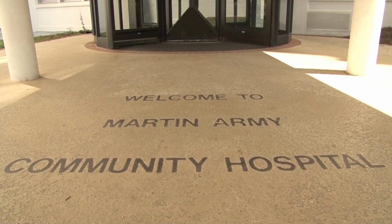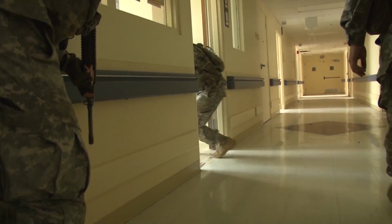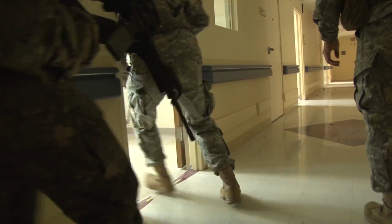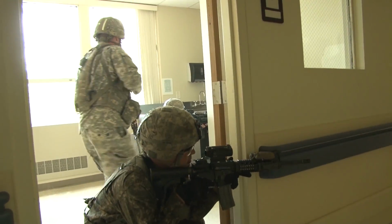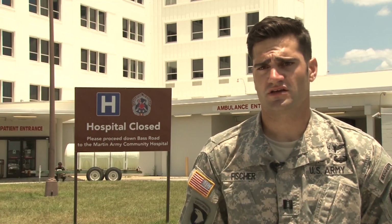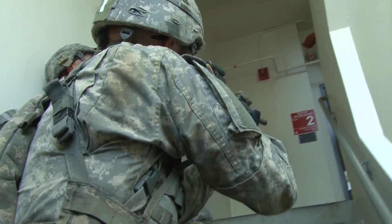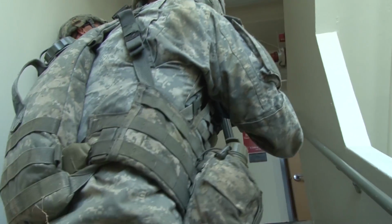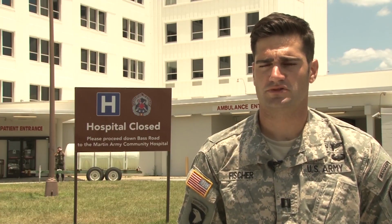This is the first time the abandoned MACH has been used as a location for the Infantry Basic Officer Leader Course Urban Operations. Its massive construction makes this building unique because it is something we cannot duplicate anywhere on Fort Benning. It's also a more modern structure. It has lighting. It has a modern feel to it. The interior design of the structure is different than anything else we have in any of the other urban training environments we use here.